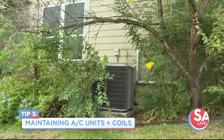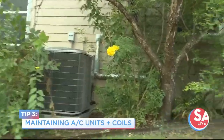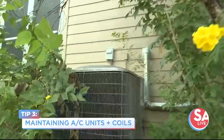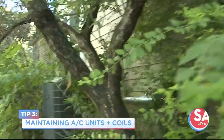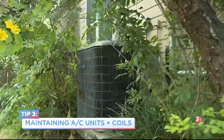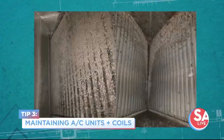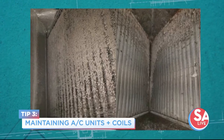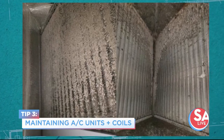And what should we consider when it comes to the AC unit outside? I see this one is covered, with a lot of trees and branches around it. Is that okay? No, you really should keep all your vegetation away from the condensing unit so it breathes correctly. And when it comes to the air conditioner and coils, I know you talked to me, David, about how important it is to keep them clean.